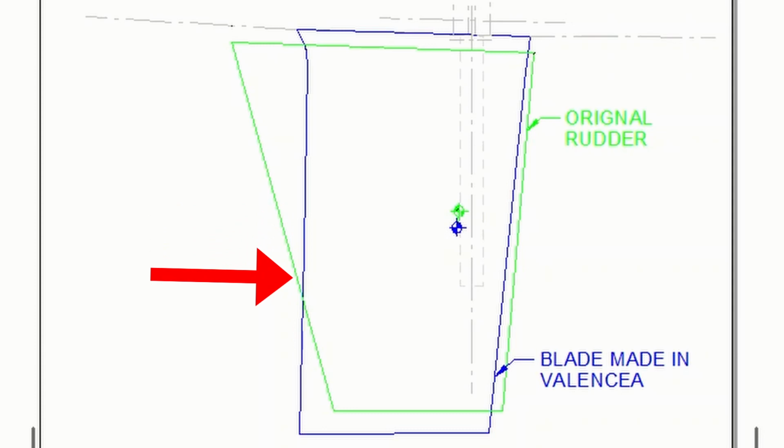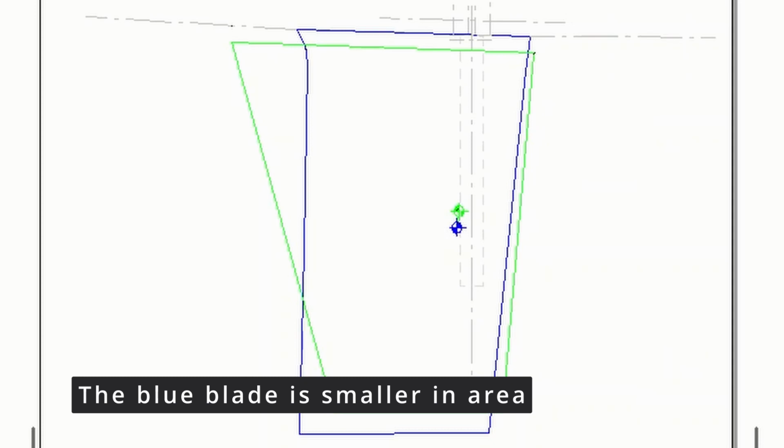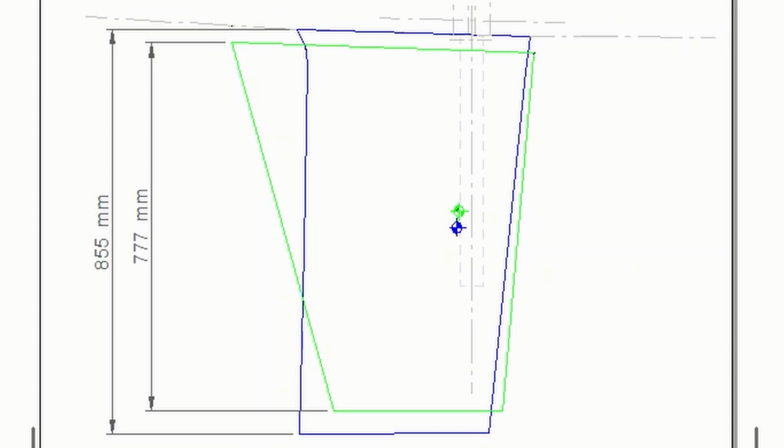So, let's have a look at the first thing. Well, the first thing is the blue one is actually smaller in area than the original one. Smaller in area means it technically can't produce as much side force. But what we did do is we made it a lot more efficient so that it made more side force than the old one. Right, first thing we did is we made it longer.